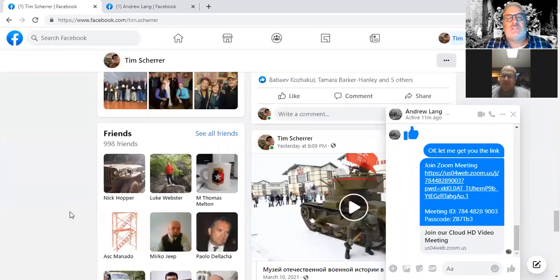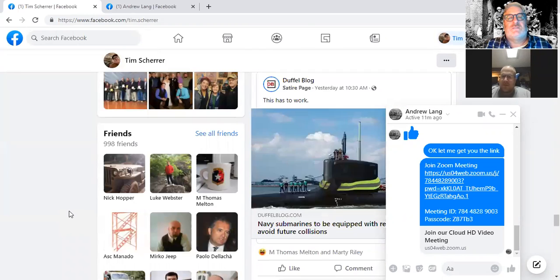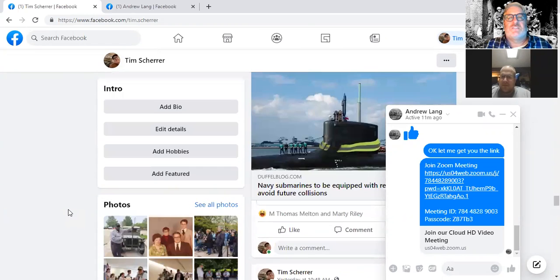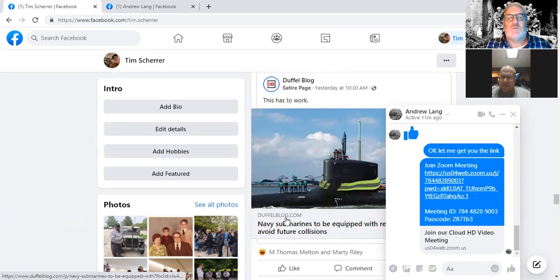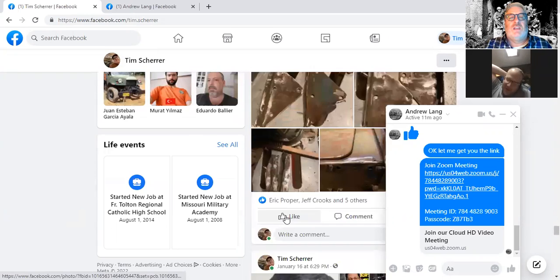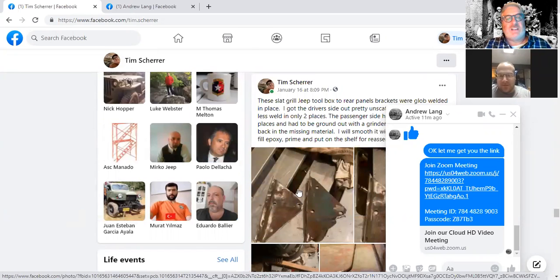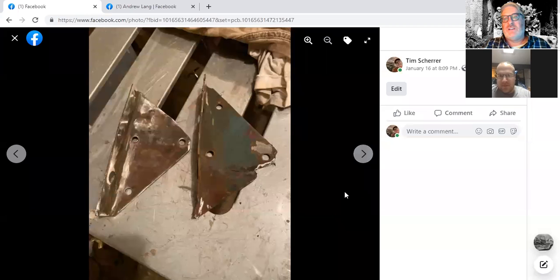Let me find these. Let's see here. Oh, this is good. Navy submarine to be equipped with reflector bolts. I know, I saw that too. It would probably help. Lots of cat videos. I have a sick cat. He had surgery. Changing his name from Max to Grand because that's how much I've spent on him.